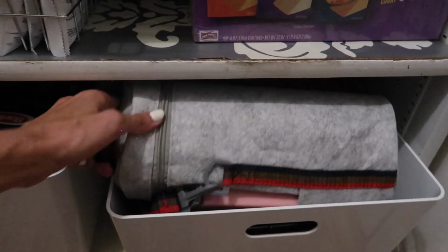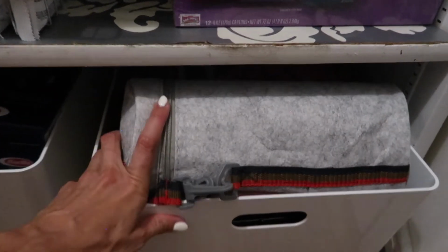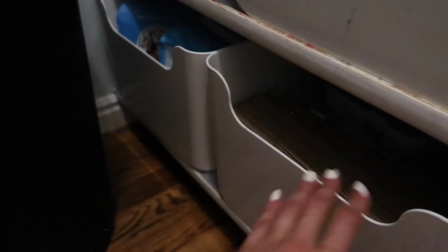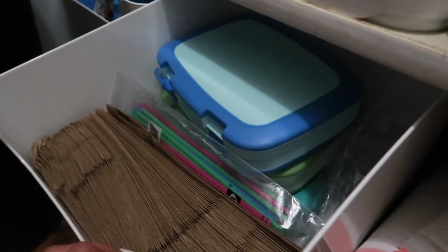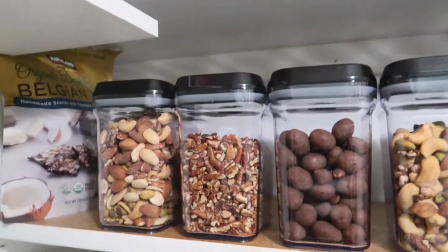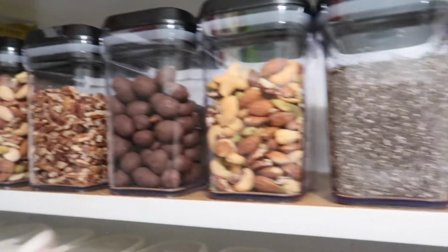This is a cool new one that I just found on Amazon for Lily this year. And this is pasta, garbage bags, Ziploc bags, and lunch bags, and other lunchbox accessories. And I found these ones. This is a little set that I found most recently on Amazon. Those have been really nice.